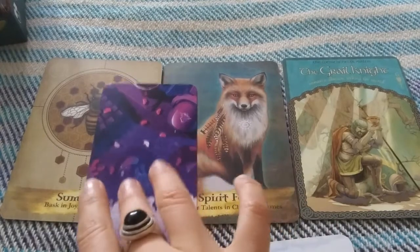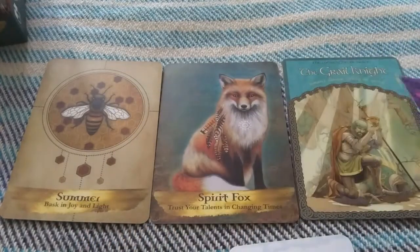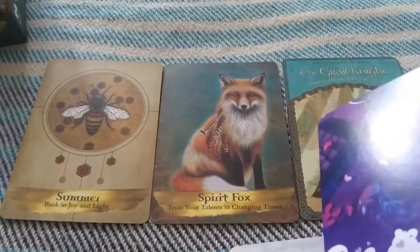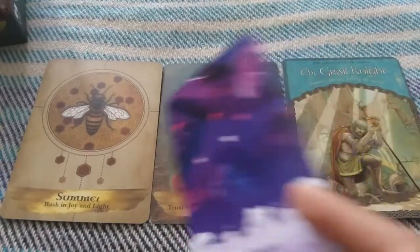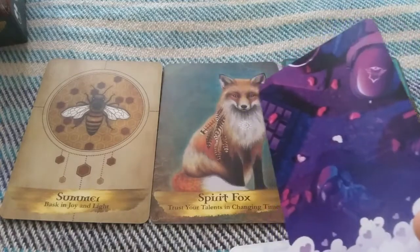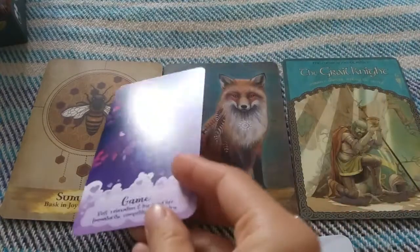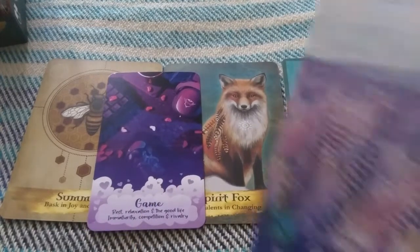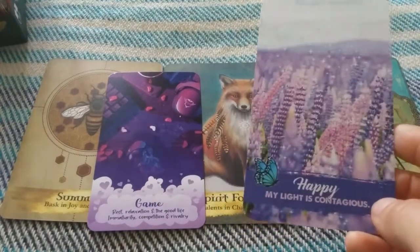I also want to say, like, treating something, because the fox is very cunning. Looking at things, maybe playing things as a game. How do I explain it? Like, maybe outsmarting other people, especially those who are trying to compete with you. I don't know if that makes sense. And then there's also like happiness. So my light is contagious.